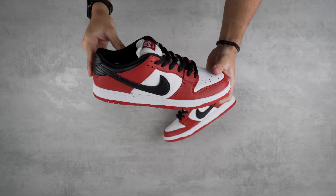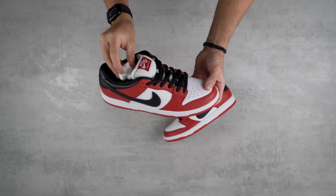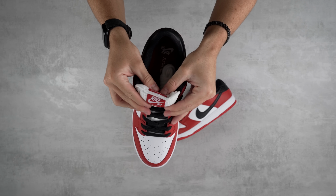A regular pair of Dunks feels like plastic trash. This actually feels soft and like something that you would expect to be on a sneaker. It's a great alternative to the Chicago Jordan 1 just because it's a less bulky, high top version. Anybody who's not a fan of highs and they prefer the lows, this would definitely fill that gap. Or hey, maybe you just didn't want to spend $500 on a pair of Chicago 1s and you want that same look but a much more affordable option.